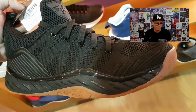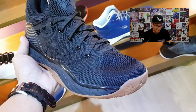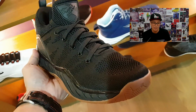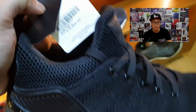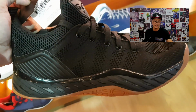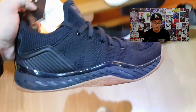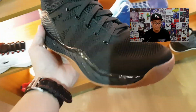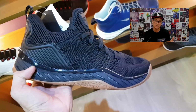This is the World Balance Game Time. 2,000. How much are you, man? 2,299. This one kind of looks original. I mean, it isn't a silhouette copied from an existing one. At least it seems to me. Knit upper, breathable mesh, gum bottoms. They look kind of good.